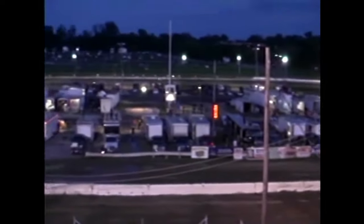Dodd up the banking on turn number four, and Stevie Walsh up the wild side as well. 22.137 for Dodd and a 23.550 for Stevie Walsh. Checkered flag coming out. Let's see if Dodd can turn up the wick this time. 21.773, definitely got quite a hit.